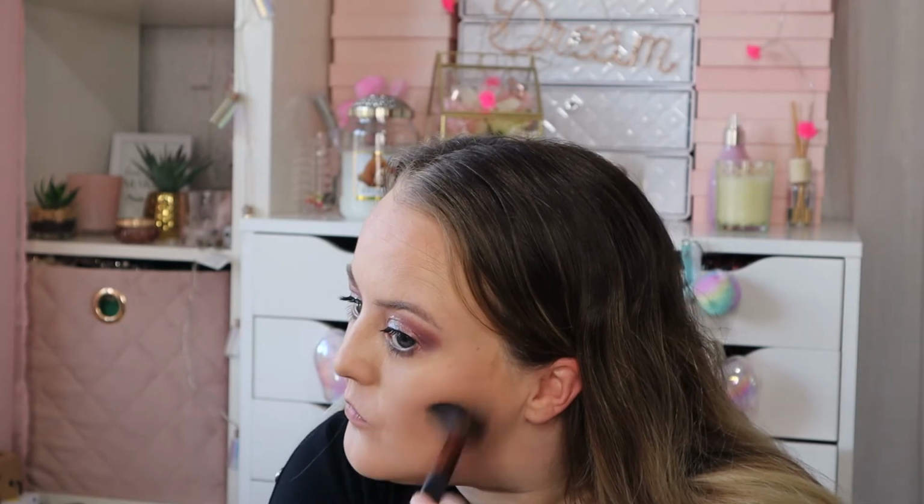So now it's time for blusher. This blusher is a really pretty colour. It's not massively pigmented, but it's pigmented enough for my skin tone.